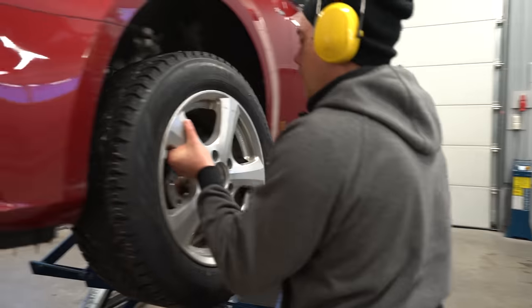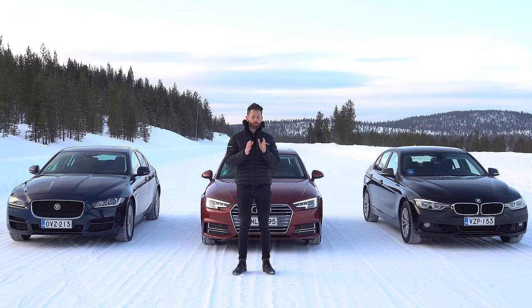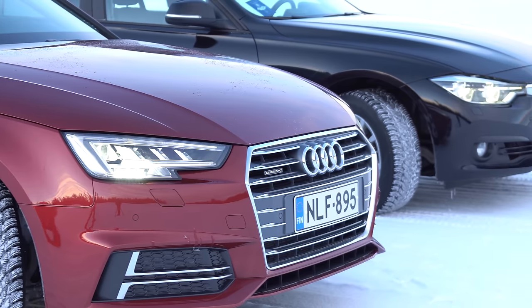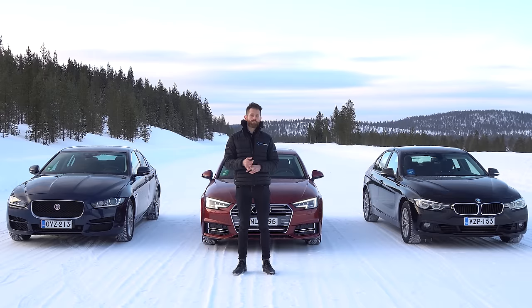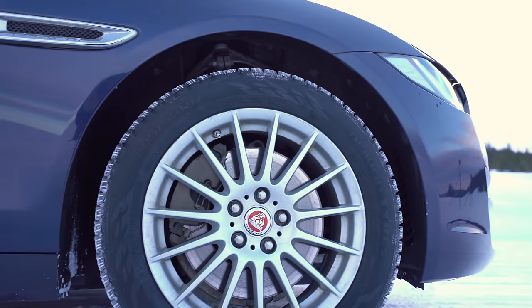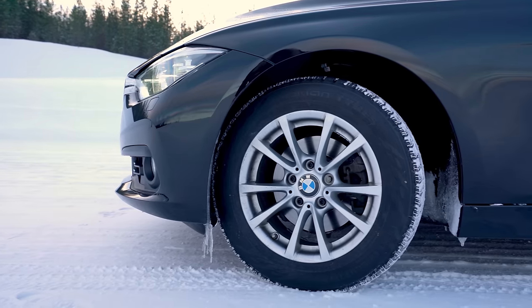Thanks to Nokian Tyres, who have kindly bought wheels for both the BMW and the Audi, we have managed to match the wheel and tire size exactly in 205/60/16. Sadly, we couldn't find wheels for the Jag, but that's running a very similar 205/55/17. It's the same width and pretty much the same rolling radius. All three cars are running exactly the same Nokian Hakkapeliitta winter tyre, which is a class-leading tyre in the Nordic winter segment.